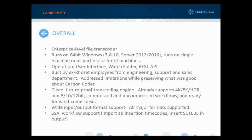A new thing that we're working on: Cambria FTC already supports SSAI workflow, so it can import ad insertion time codes, and it can insert SCTE-35, which are ad cue signals, in the output. As many of our customers are prepping their content to be streamed over the net, ad handling has become a challenge. Cambria FTC is able to address that very well.